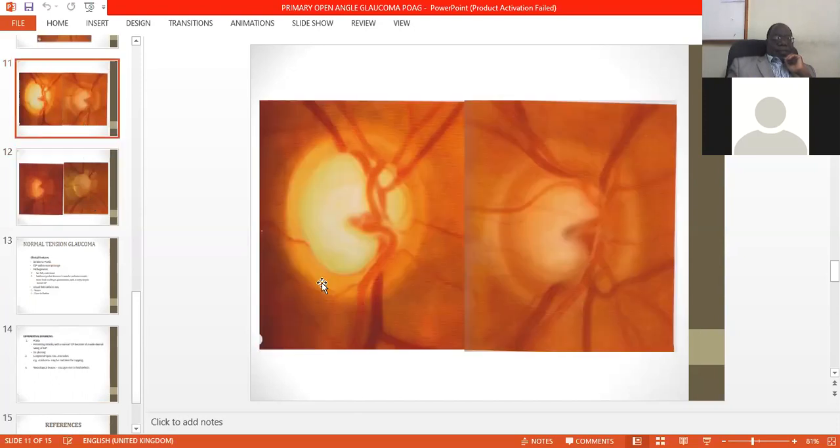So when you are examining for glaucoma, you have to look at the disc. If the disc looks reasonable, with a small cap in the center, I think it is within normal. But once it starts enlarging, then you know there is damage occurring there.